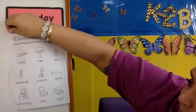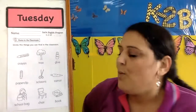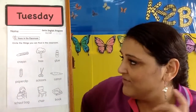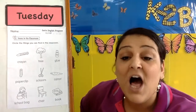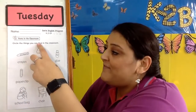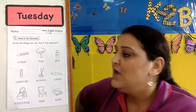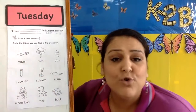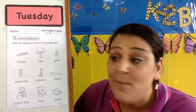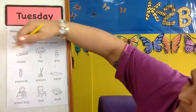On the next page, I want you to know items in the classroom. What do we have in the classroom? Can you circle or color the things that we have in the classroom that you can find? Let's see, a crayon. Crayon. Do we have crayons in the classroom? Can you find crayons in the classroom? Yes, we have crayons. Let's color the crayon.